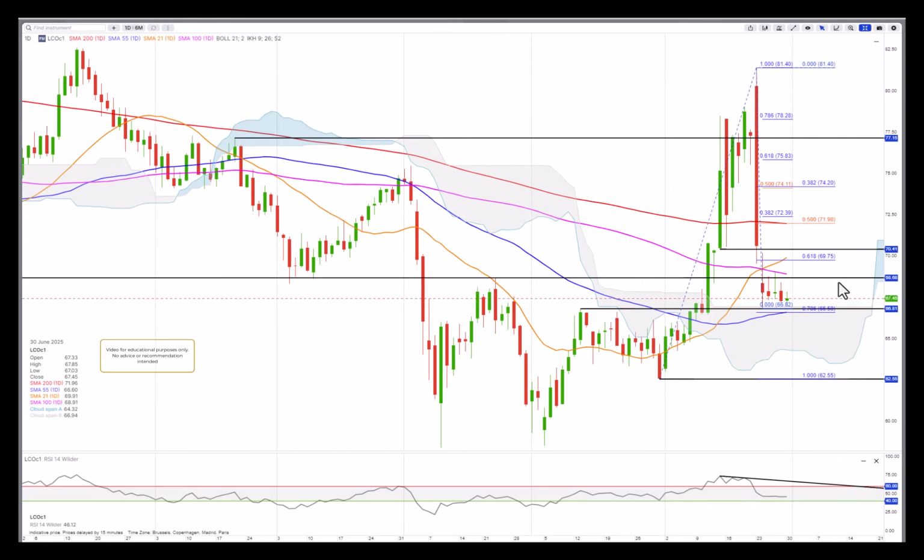Same picture on Brent, obviously, just around 65.50, where we have some support here in this region. And I think it could bounce a little bit, but as you can see, all moving averages are now pointing lower, apart from the 55 that is giving some support. So we could be range bound in this range here between 66 and 70 for quite some time.